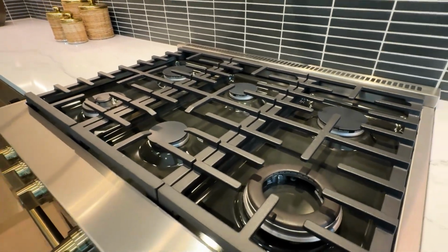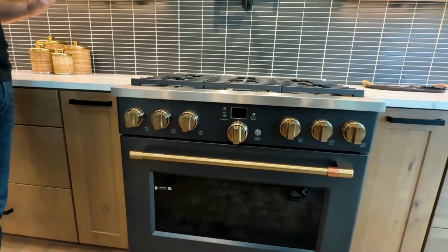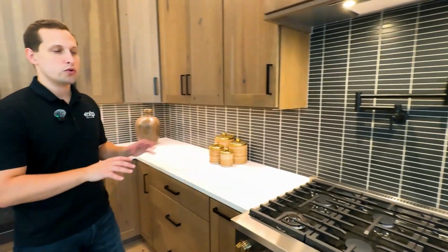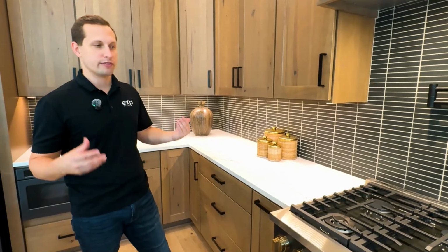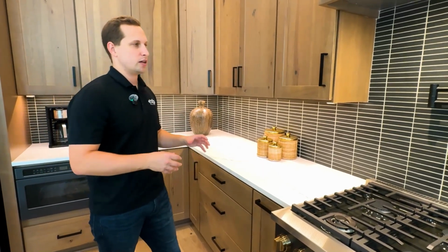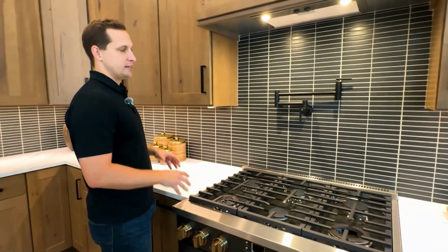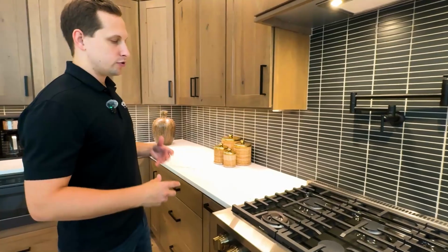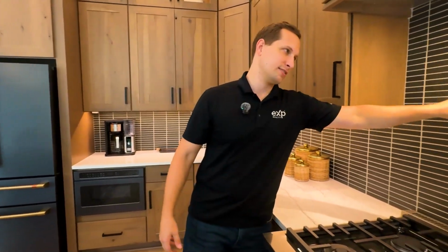Here in Nocatee, it is a gas community, and so therefore every house here in Nocatee is always going to be pre-plumbed for gas. You're going to have typically 4 to 5 gas lines, maybe more, maybe less, but 4 to 5 is typical. And what I love about what ICI did with this is, again, go with those high-end appliances with the gold. It just really ties everything together and gives you that high-end feel that you would want at this price.